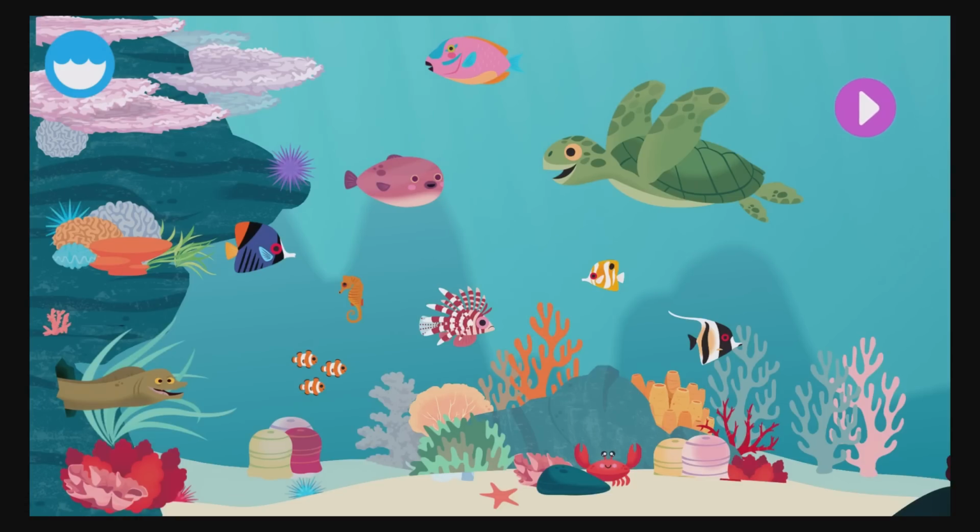The reef is a very important ocean ecosystem close to the surface. It is made of many types of corals and home to lots of other animals. Let's build a reef.